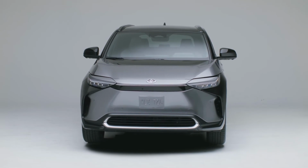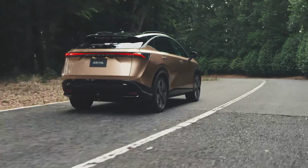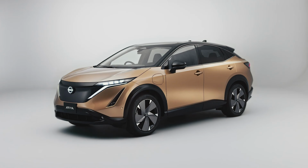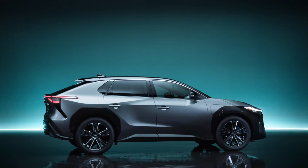The bZ4X is expected to be on the roads in mid-2022, while the Ariya is expected to arrive in fall of 2022. So which one would you buy? The Nissan Ariya or the Toyota bZ4X?